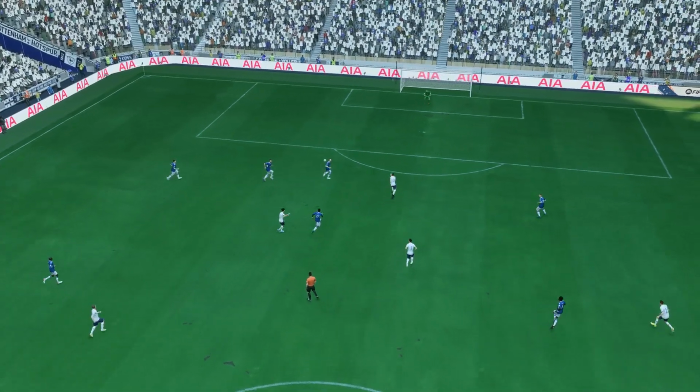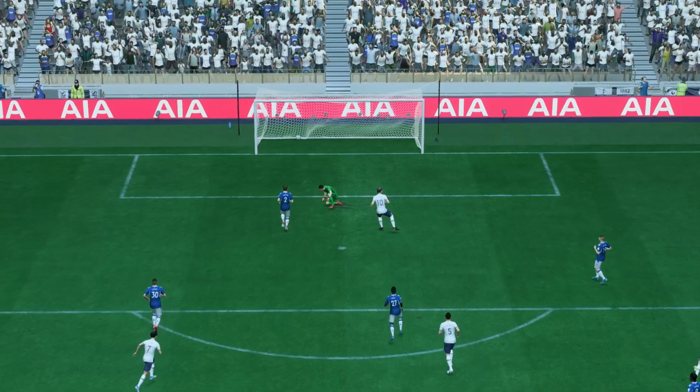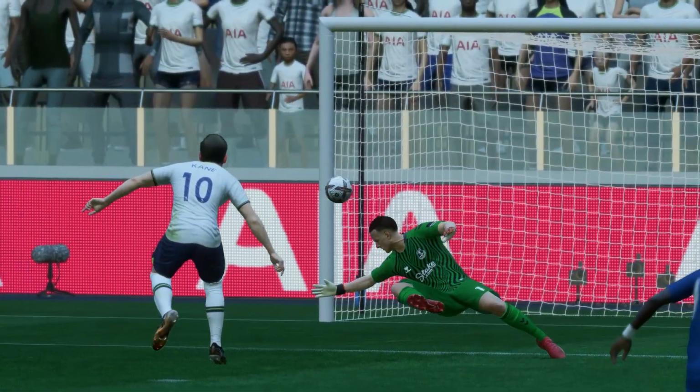Over the top, has just the right amount of pace on it, and then just look at this finish, Derek. He does so well to read the bounce. Often you can send these into Row Z, but he makes the perfect contact. Stunning goal, really.